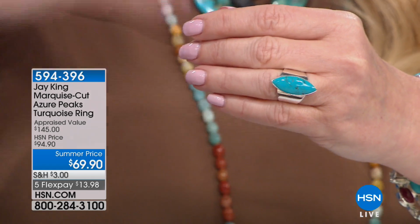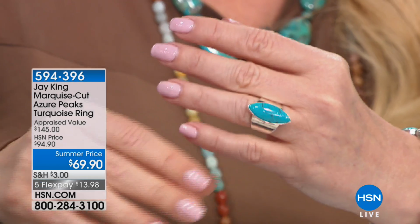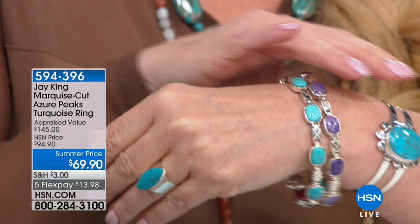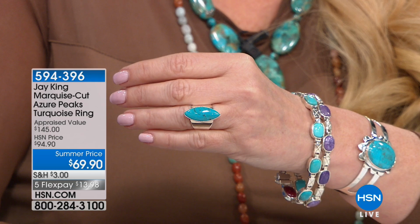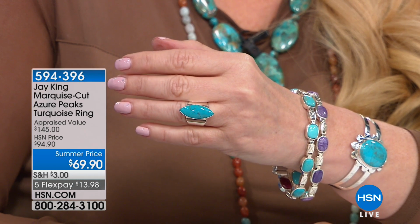And this is that beautiful, what we were talking about before, the Azure Peaks from Mongolia, gorgeous blue in that fabulous fancy shape. Lots of sterling silver in this one too, Jay. You know, the Azure Peaks is so special and so unique. I don't have an exclusive on it, but I don't know. I've never seen anybody else that actually has the material, and I will guarantee you, all the material that comes out of the deposit, we get the best of the best.